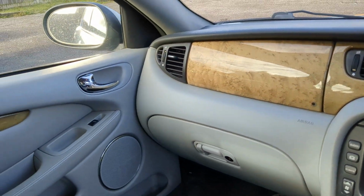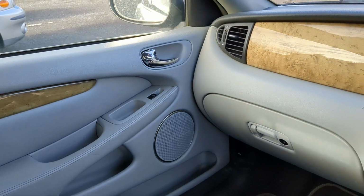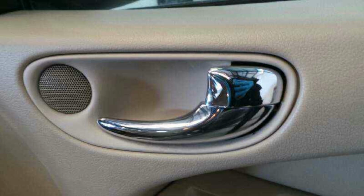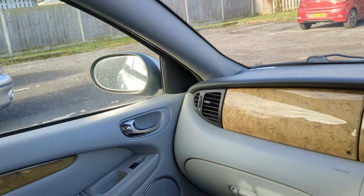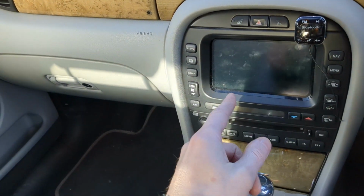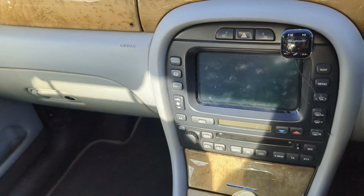This car is spec'd with a standard audio system. If you've got the upgrade, you'll have a component speaker in each of the front door handles, and you'll have a subwoofer in the boot. It's also got the factory sat-nav with a resistive touchscreen, so you can use gloves with it when the temperature drops. You can also see the heated seat buttons there, which get used at the same time as the gloves.